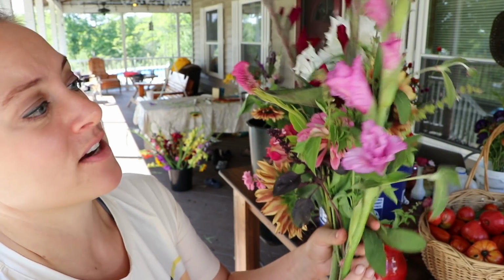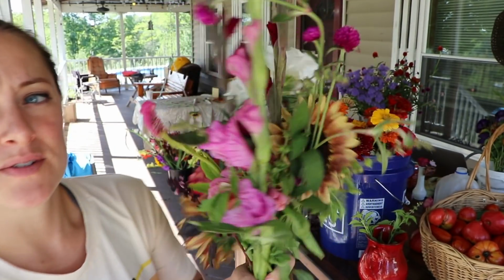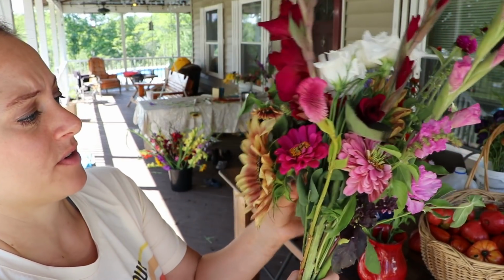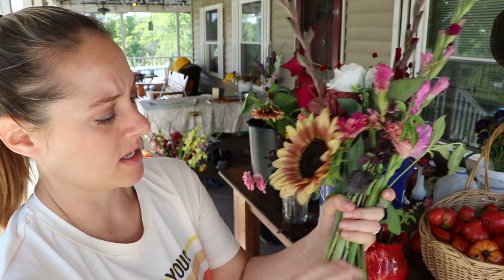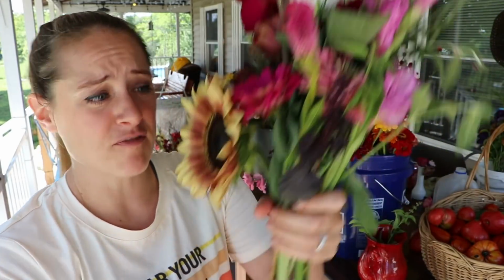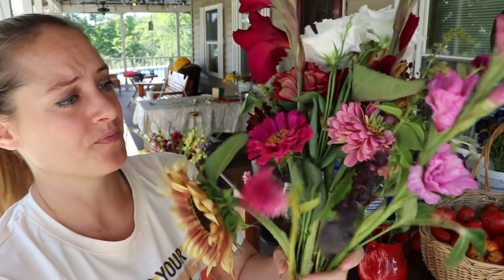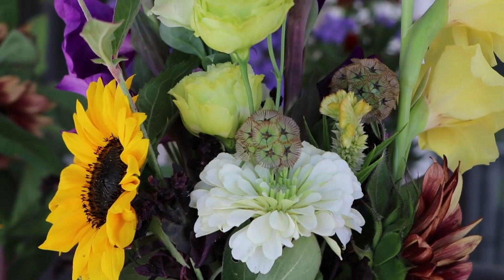All right, and I added a rosy pink to brighten it up over here. I've been rubber banding the sunflowers up high because they are getting a little droopy, the bigger headed ones. I'm rubber banding right underneath the head, which is why I don't want people to take the rubber bands off, because then the sunflower will hang over the edge. I should tell people to just leave it on.